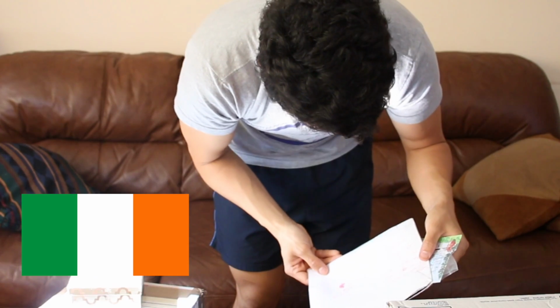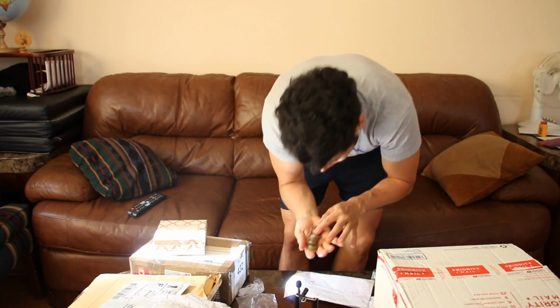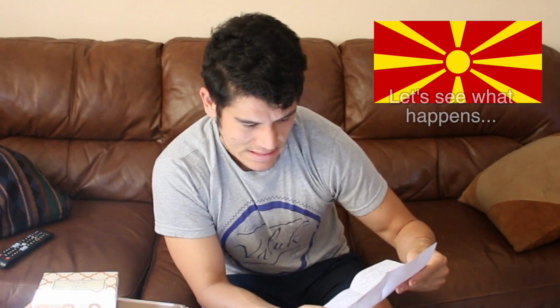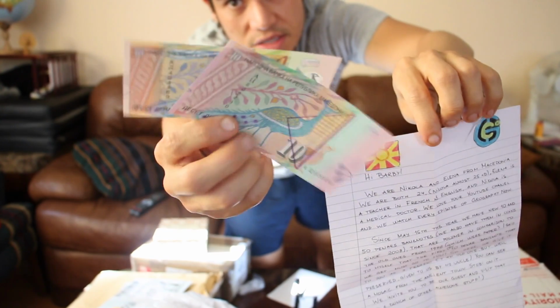Letters. Brandon from Ireland. He sent these old Irish coins back before they used the euro. They used the Irish pound. Garrett from New Brunswick. He drew this really cool map of New Brunswick. Nicola and Elena from the country that shall not be named until the dispute is completely voted on by this October. That's so cool. Thanks for drawing the logo and sending these dinars.